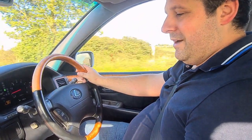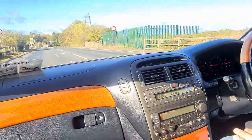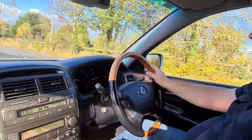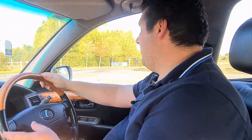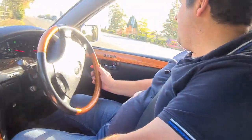So, what have we got here? We have a 4.3 litre naturally aspirated V8, pushing out about 290 horsepower. I have every single reason in the world to suspect that every one of those horses is alive and well to this very day. There is nothing wrong with this car. Everything is right. The power is there.